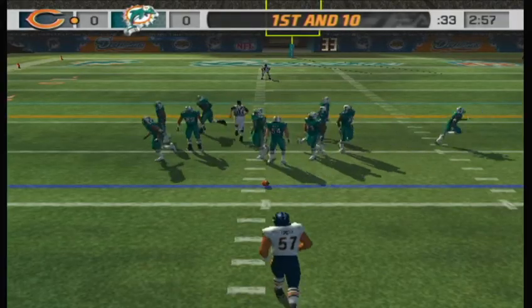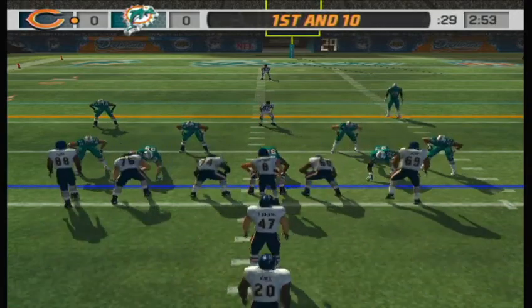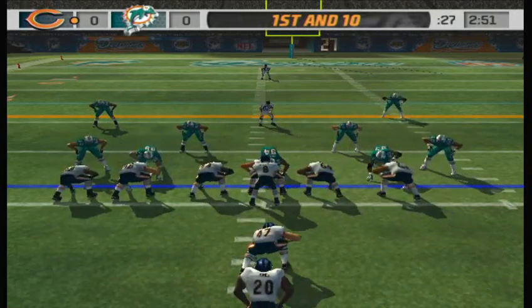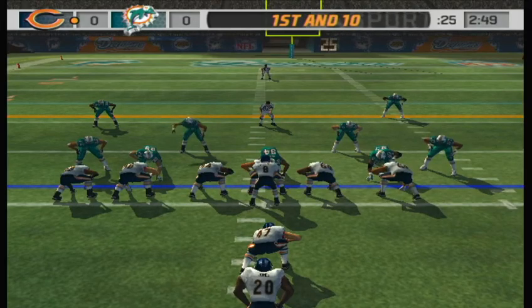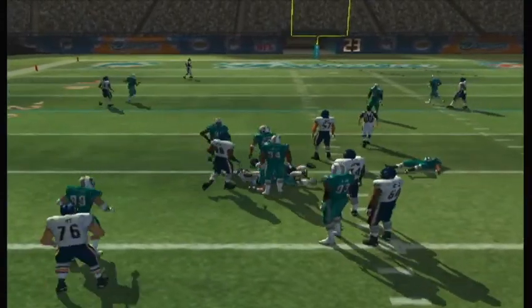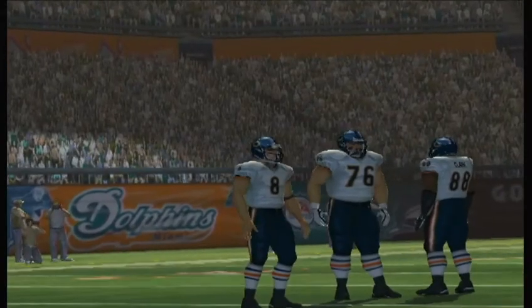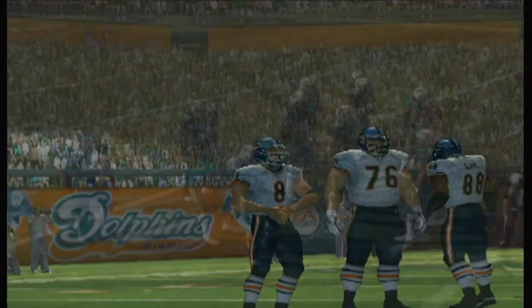Mohammed goes in motion. Hand off to the tailback. Thomas comes up to make the play. They might not be busting off big gains, but those linemen are really working hard down there.